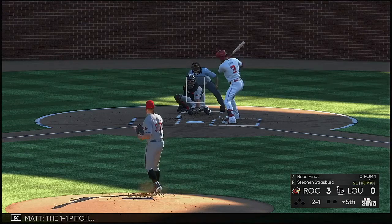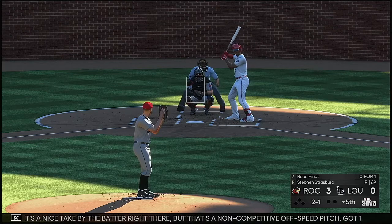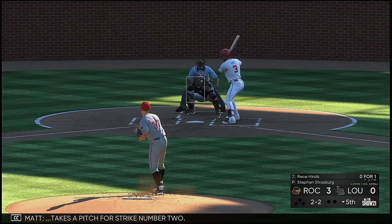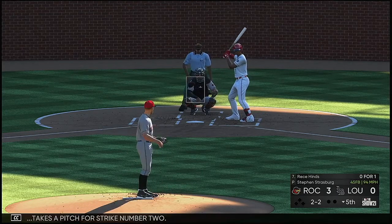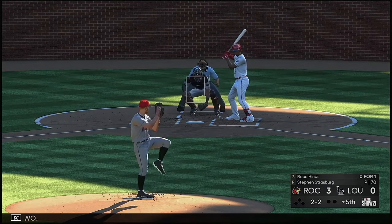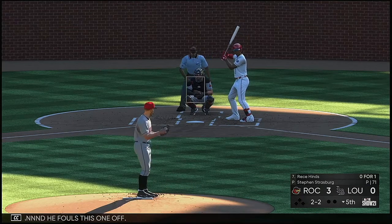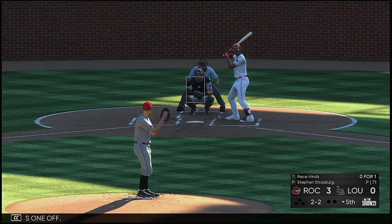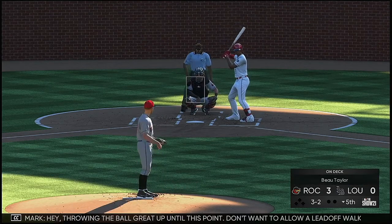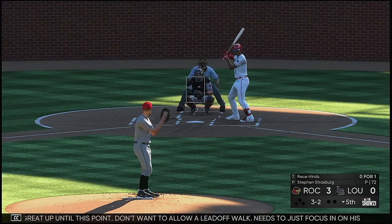The 1-1 pitch. Hey, that's a nice take by the batter right there, but that's a non-competitive off-speed pitch. Got to do better to at least entice a swing. Now the 2-1 takes a pitch for strike number two. And he fouls this one off. The 2-2 one more time. 3-2. Hey, throwing the ball great up until this point. Don't want to allow a leadoff walk. Needs to just focus in on his mechanics right here.